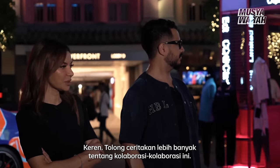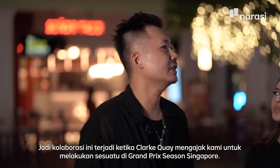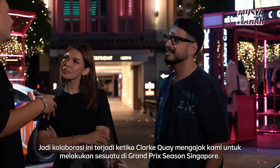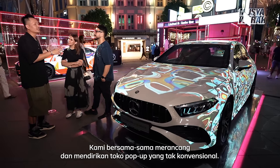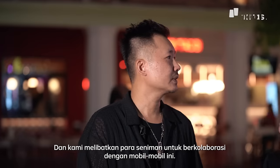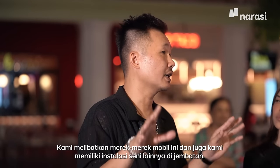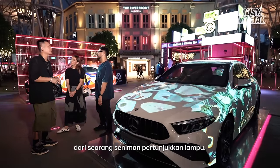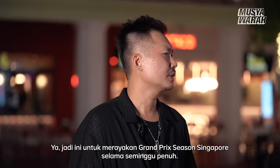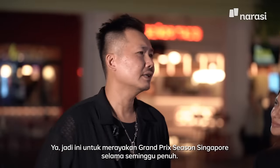So tell us more about these collaborations. So this collaboration came about when Clarke Quay approached us to do something for the Grand Prix Singapore season. We plan to set up a not so conventional F1 merch pop-up store. Then we brought in the artists to collaborate with the cars. We brought in the car brands. And also we had another installation on the bridge from a light display artist. So it's to celebrate the Grand Prix Singapore season for this whole week.